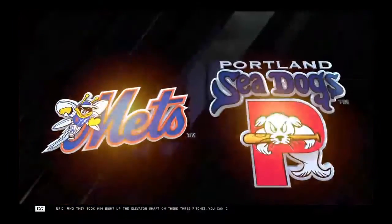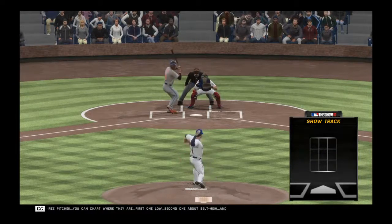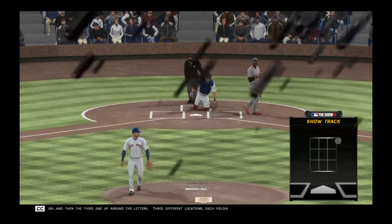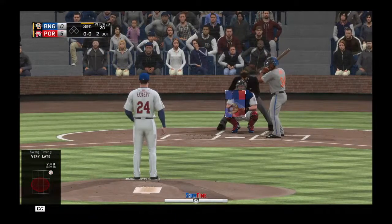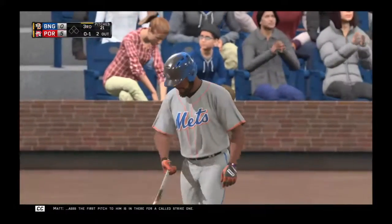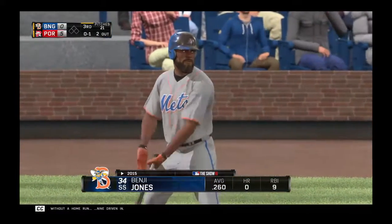And they took him right up the elevator shaft on these 3 pitches. I mean, you could chart where they are. First one low, second one about belt high, and then the third one up around the letters. 3 different locations, each yielding the same result. Stepping in now, Benji Jones. As the first pitch to him is in there for a called strike 1. Comes in here right at 260. Still without a home run, 9 driven in.